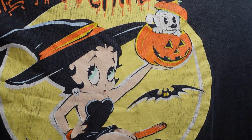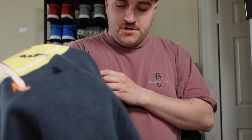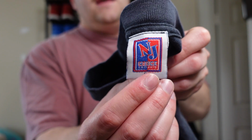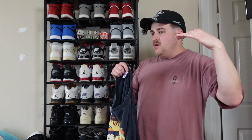It is cracking a little bit, but nothing too crazy. There are some holes that are starting to form on the shirt and in other places, just from me wearing it so much and getting max use out of this thing. It is on an NJ tag. I didn't do a lot of research on this particular tag, so I'll probably have to do more research, but I have seen this a few times, and most of the shirts that I've seen on this tag go for a whole lot, so be on the lookout for this NJ tag while you're at the thrift. May get lucky.